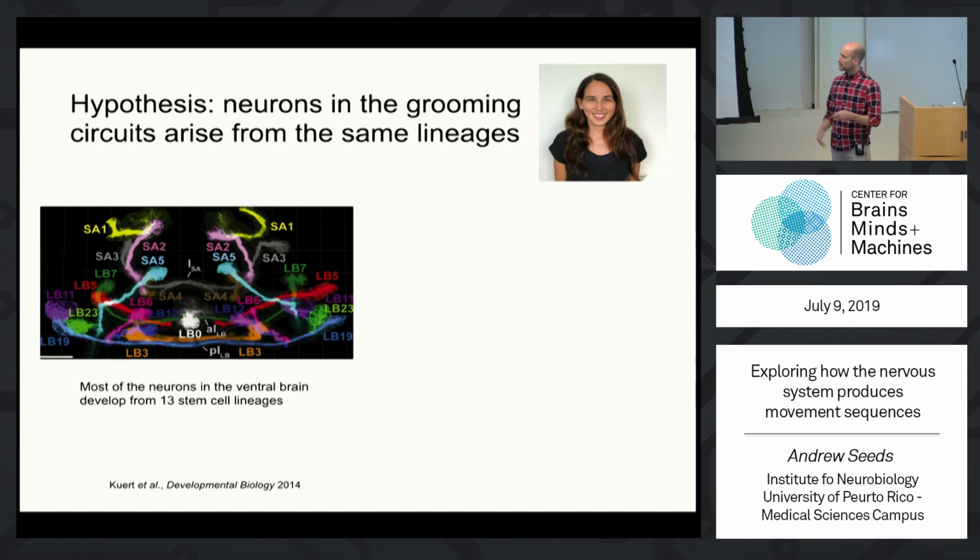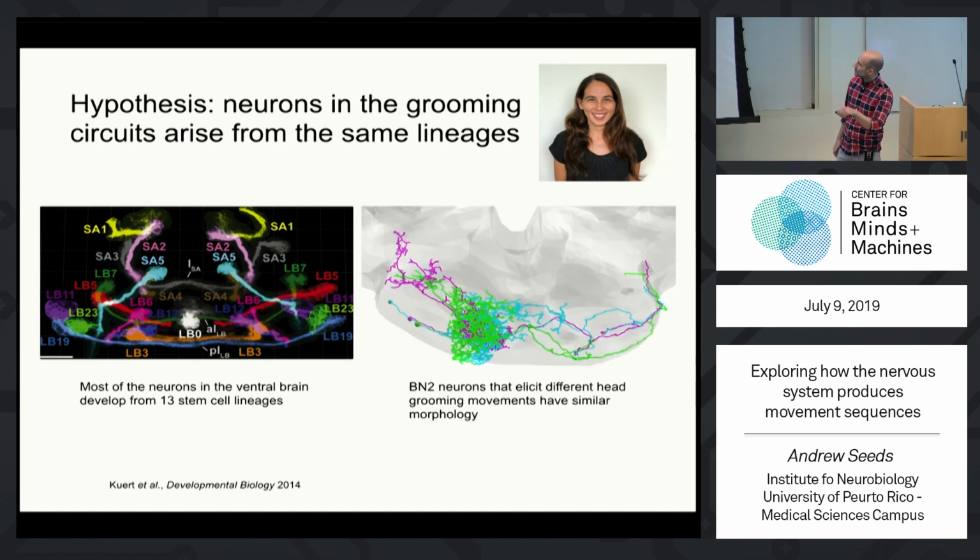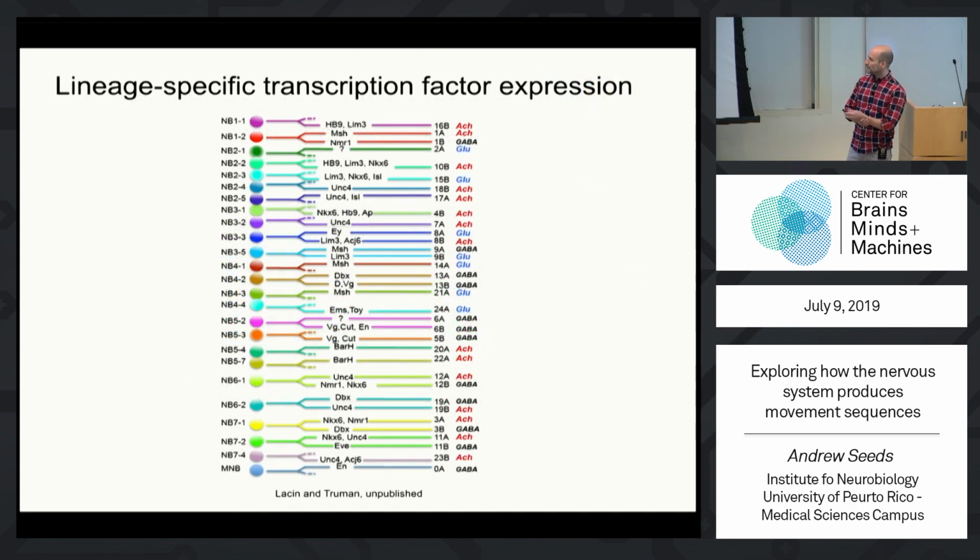neurite projections. And so if you look at these BN2 neurons, they all have similar morphology in that their cell bodies are clustered together. They have the ipsilateral dendritic field with the contralateral axon projection. So what Amelia has done to start is to ask whether or not these neurons arise from the same stem cells. And so based on the work of Jim Truman and Haluk Lassen, we know that particular stem cells give rise to particular lineages in the brain.